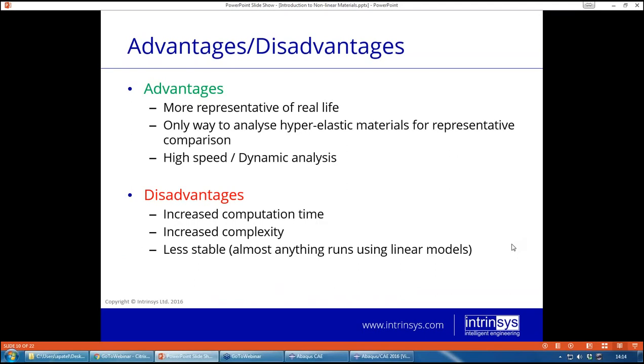So what are some advantages and disadvantages of using nonlinear materials? Let's have a look at the advantages. The advantage is it's more representative of real life. For example, if we have our aluminium can, and we could probably all relate to this, if I was to pull on it, if I got enough grip, we'll probably run out of grip first, but if I was to pull on it enough, elongate it to a point, is it representative of real life?